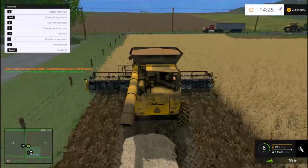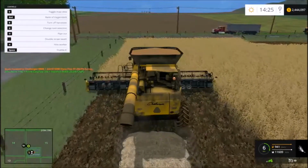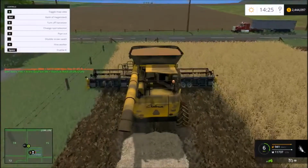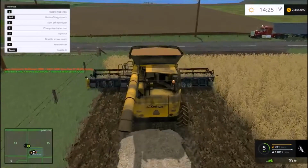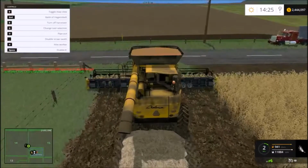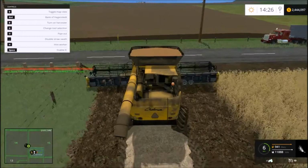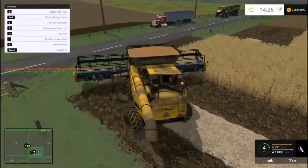Yeah, we're going to be using the Peterbilt with our new Agroliner trailer to do our hauling with. Oh, let's see how it's going to go. 99%. I wonder if we're going to get this last little strip before we have to empty.